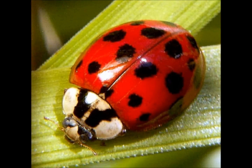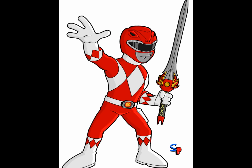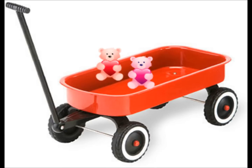Now let's go over some colors. Are you ready? Yay! Red. Hi, I'm a ladybug. This is a red car. This wagon is red.